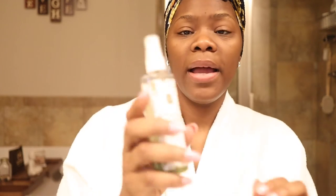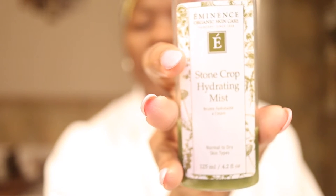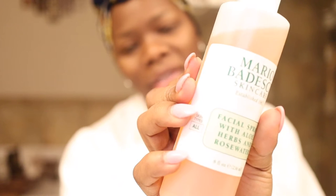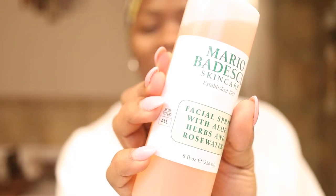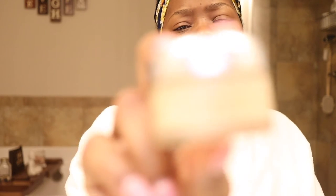I still use my Eminence toner. Let's see if you guys can see the toner. And then my trusty misting spray. You guys know this one. Is it gonna zoom? And then I don't even have on my contacts, so I can't even see. And then sometimes if I'm feeling a little bit dry, I use the Camilla Glow Salad Face by Eminence, which is there.